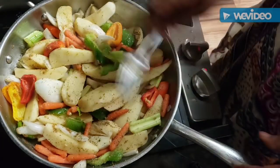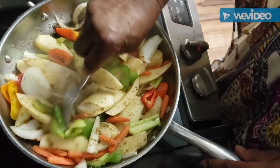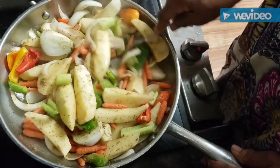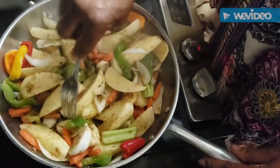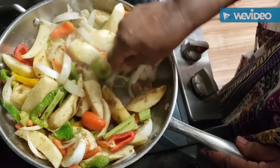Okay, so now we've got all this goodness going. You need to have this on medium-high heat, y'all. Make sure you stir it around in there. Like I say, no salt on this, just a little bit more of the same seasoning. I'm not going to add any regular table salt, so to speak.